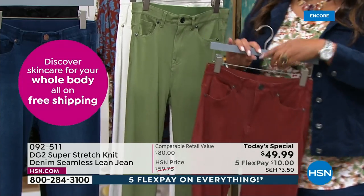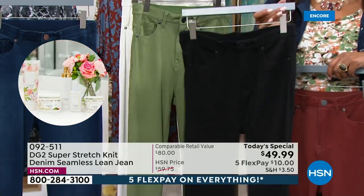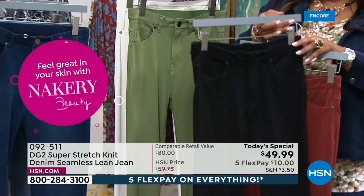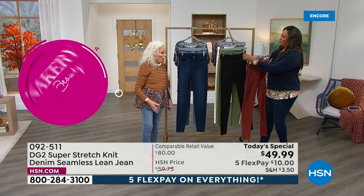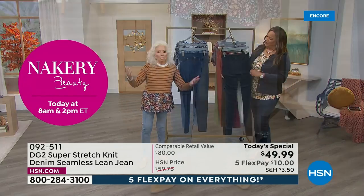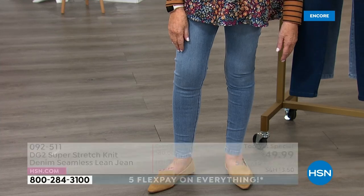So if you want to wear these to work, here's your black pant right here. I would so get this $10 black pant home. Wouldn't you? I have a very big waist, so I'm looking at all the measurements on the models. And we have a 4 petite. I'm going to be honest with you. I have a 34-inch waist and a 35-inch hip.